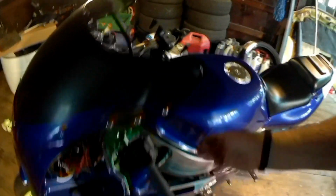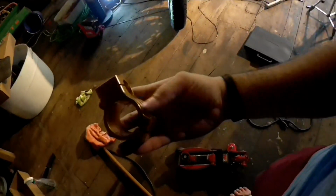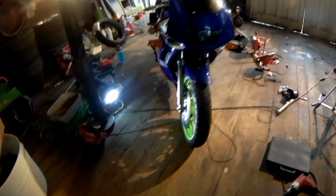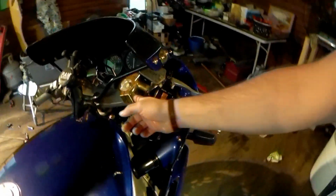I'm not really worried about, I don't think this is damaged in any way, but regardless, if it is, I've got these spare handlebar pieces just lying around, so I can use those if I need to, if those are broken, but I really don't think they are.